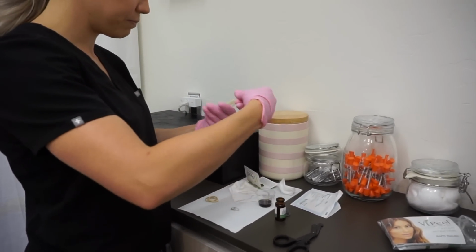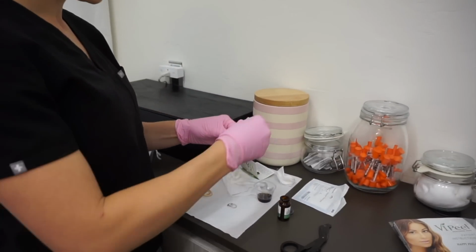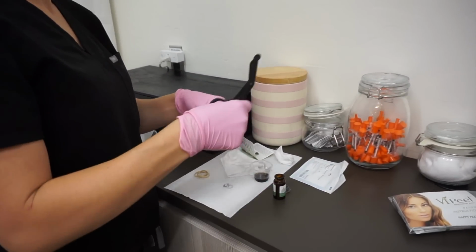These are the boosters. So normally that's just the regular peel. Okay. So same ingredients, we're just adding the boosters.